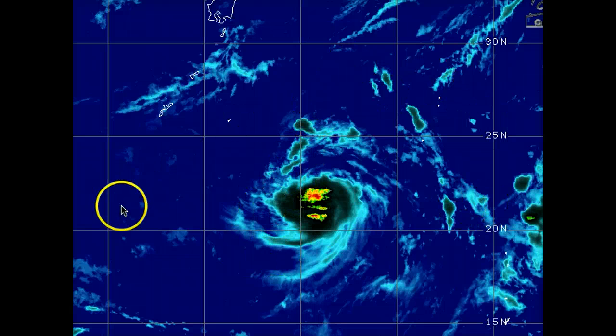So overall, it is becoming more circular, and also starting to see that inflow. There is an area of high pressure off towards the north, so that is suppressing some of the convection on the northern periphery, but overall the outflow aloft is fairly favorable for development. Also noting sea surface temperatures throughout this entire area are above 29 degrees Celsius, so exceptionally favorable for development. So overall, I'm not expecting a fairly large system here, but this system could develop and increase to typhoon intensity in the coming days.